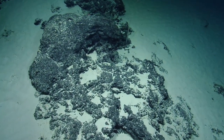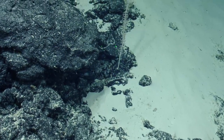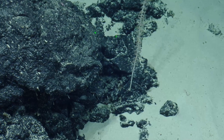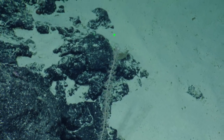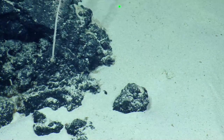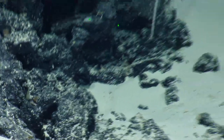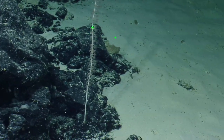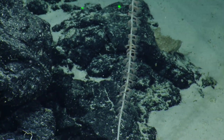Zoom in, Dave. Bamboo. Yep. Keratoisidinae or something like that? Keratoisidinae, unbranched. Yeah, that's good. Thank you.